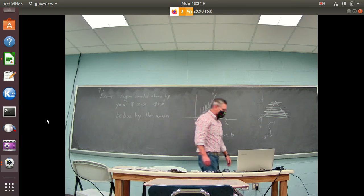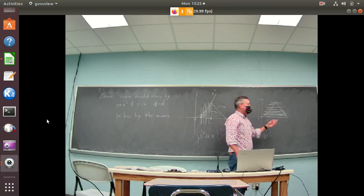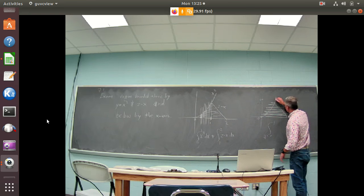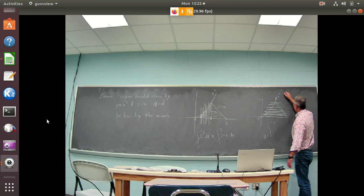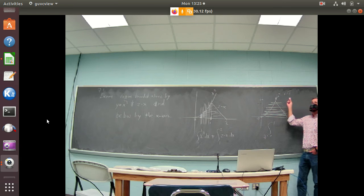Here, same idea, but now how do I get the height of that slice? That's where the textbook starts talking about y. So here we've got y equals x squared. Okay, if y equals x squared, then that means x equals the square root of y. Now, here you've got to be careful, right? Because I could have used minus as well, but I'm over here with plus. X is positive, y is positive.